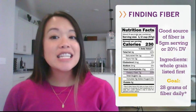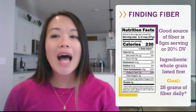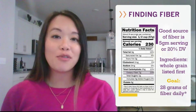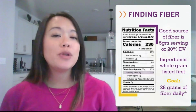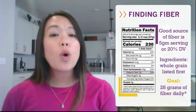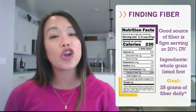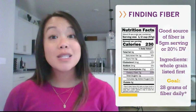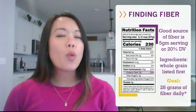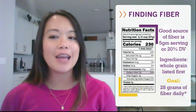Using the ingredients list, you can check for fiber filled whole grains. Look for the word whole as the first ingredient to be sure that you are getting a whole grain and not a refined grain. The amount of fiber you need will depend on your age and your sex. Women range from 22 to 28 grams per day, and men about 28 to 34 grams per day. Most Americans get less than 15 grams per day. So aiming for 28 grams per day is a great place to start if you have a low fiber diet.